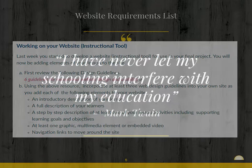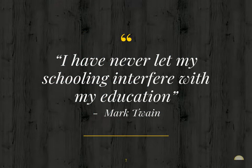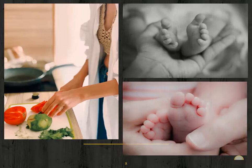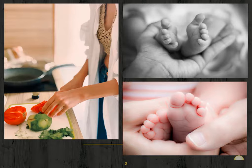Now, our professor mentioned a Mark Twain quote about schooling not interfering with our education. In my way of thinking, schooling and education are two different ideas. Schooling is more formal, like going to school and sitting in a classroom learning from a teacher, and education is more informal. When I'm thinking of my education, I am educated on how to cook because I watched my mom do it throughout the years. And I am educated on how to take care of my daughter because I've learned what people need to survive: food, clothing, shelter, cleanliness, doctor's appointments, love, understanding, things like that.